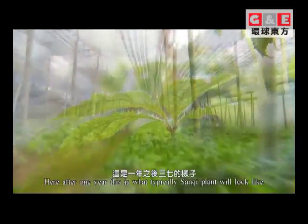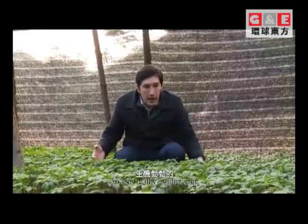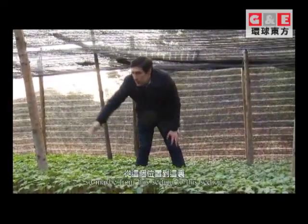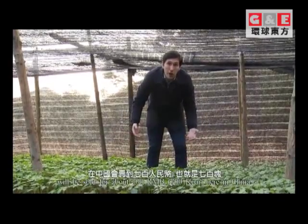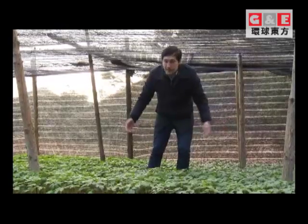So here after 1 year, this is what a typical sanchi plant will look like. Here's a healthy crop after about 1 year. So maybe from this section to this section, about 1,000 plants will be sold for about 700 RMB, 700 kuai here in China. So a fairly expensive medicine.